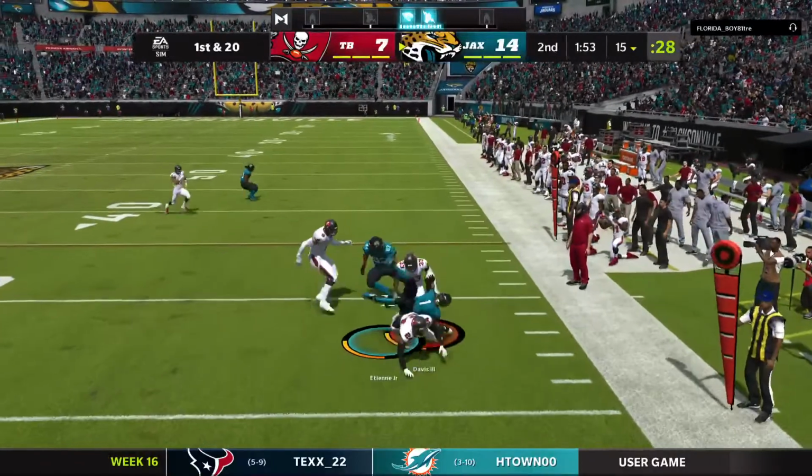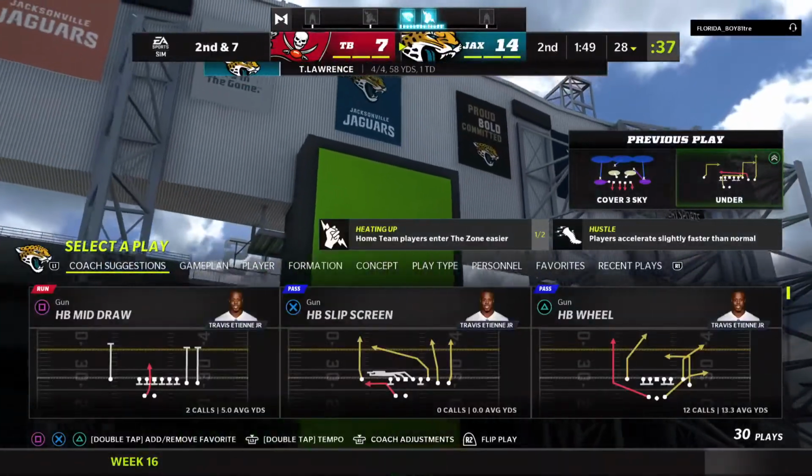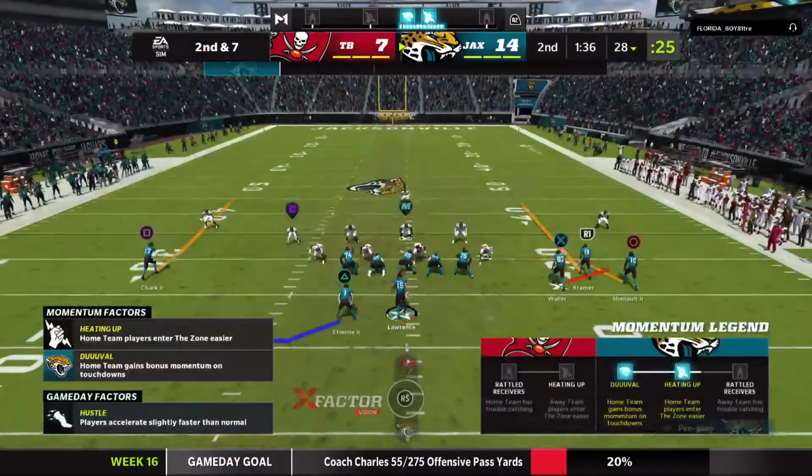Now a throw here to his running back. And this one will go to the 28-yard line. If they didn't have that penalty a moment ago, it'd be a first down. Still a nice 13-yard pickup. Here's 2nd and 7 now from the 28.